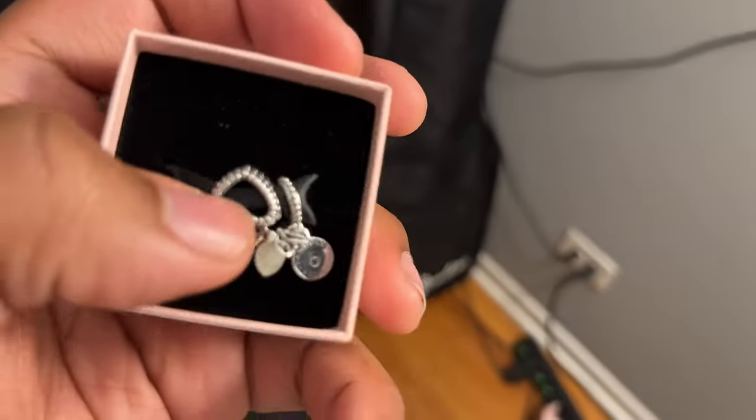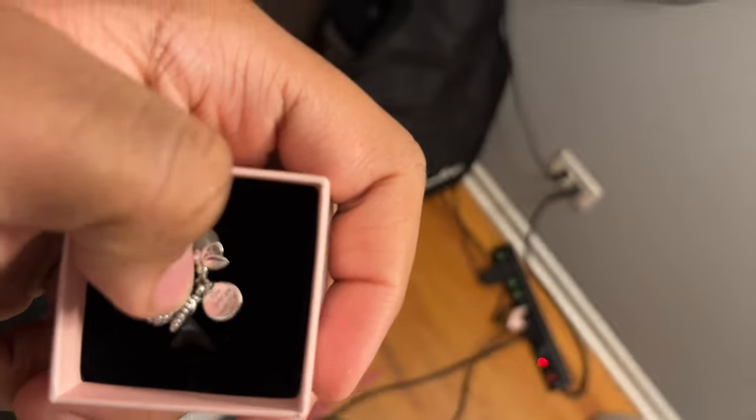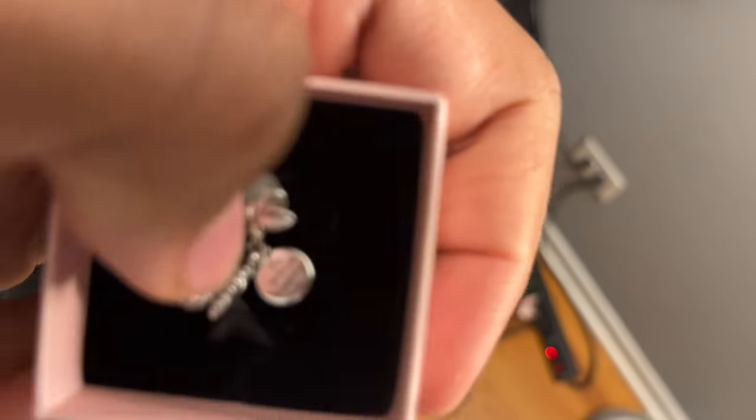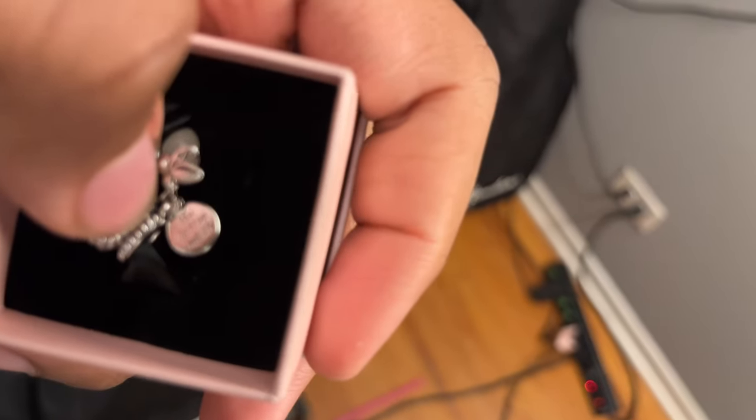Yeah, I got her this. And on the other side, I don't know if y'all can see it, but it says, you light up my life. All right, y'all, I'm back. But anyway, that's all I got right now. These charms, the bracelet.